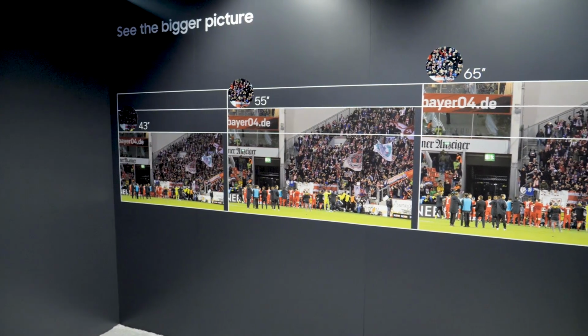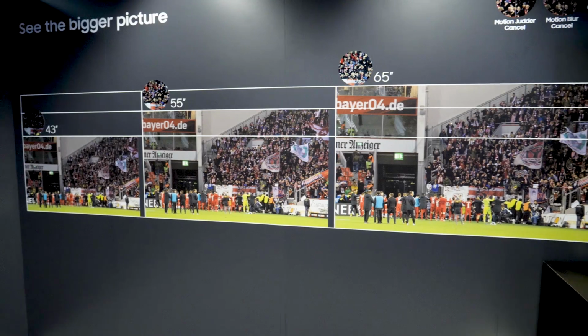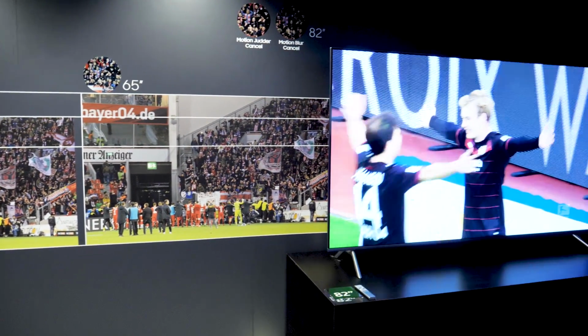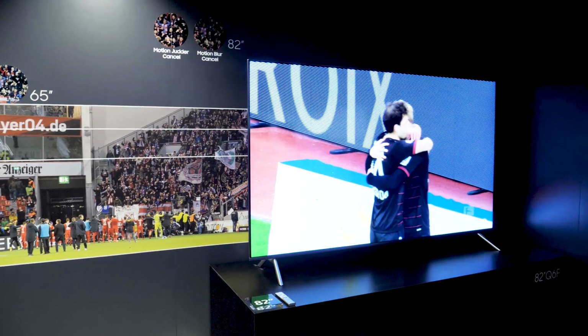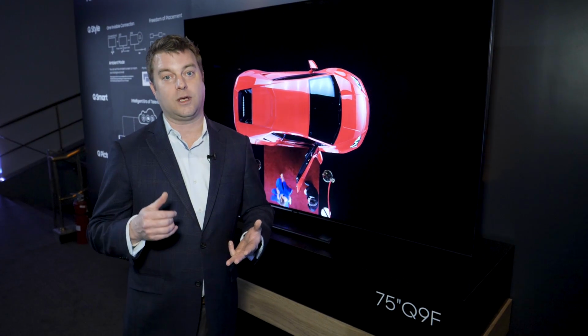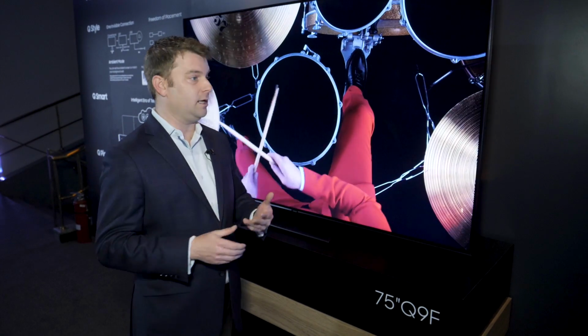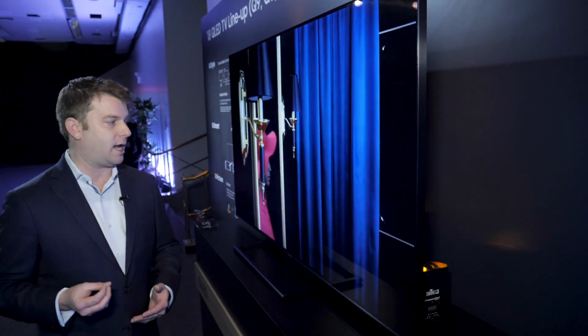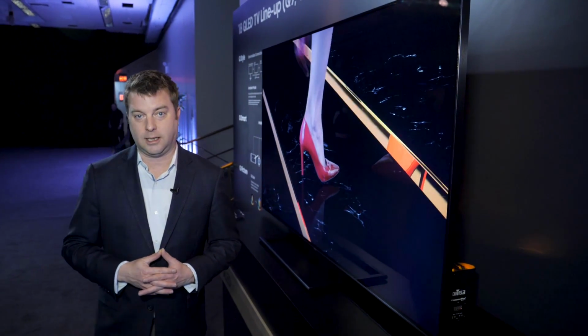Once you step down to the Q7 and the Q6, you lose the full array local dimming, but you still see a very, very impressive picture because they're folding in, again, that anti-reflective quality film. It does a lot for the television. It mitigates those halos and you get great off angle. Seriously, I mean, you can step off well to the side of this TV. You don't lose color saturation. You don't lose the contrast like you do with conventional LED LCD TVs.